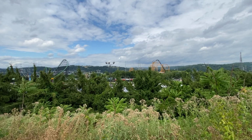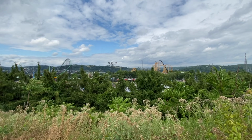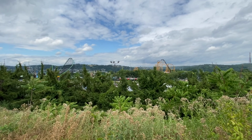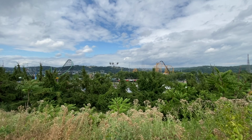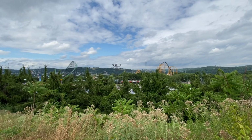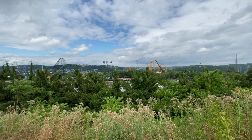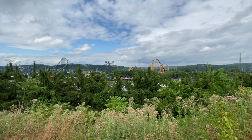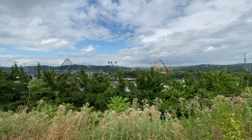I am here at beautiful Kennywood. It's in the afternoon. It's beautiful now. This morning it was kind of hell. But we are here at Kennywood in West Mifflin, Pennsylvania. Today's their second day of operations for the park preview for the annual pass holders. I just went to the park, so let's go inside and I'll tell you what the experience is like.